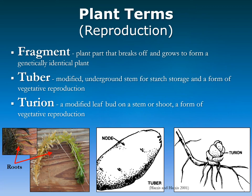And then the next thing is a tuber, which is a modified underground stem for starch storage and a form of vegetative reproduction. So a good example of a tuber is a potato. So these are underground roots and they can spread really far away from the main plant, and that's a way that they can reproduce. And finally here we have a turion, which is a modified leaf bud on a stem or shoot, which is a form of vegetative reproduction that is above the sediment. So we have the tubers, which are underneath, and the turions, which are above.